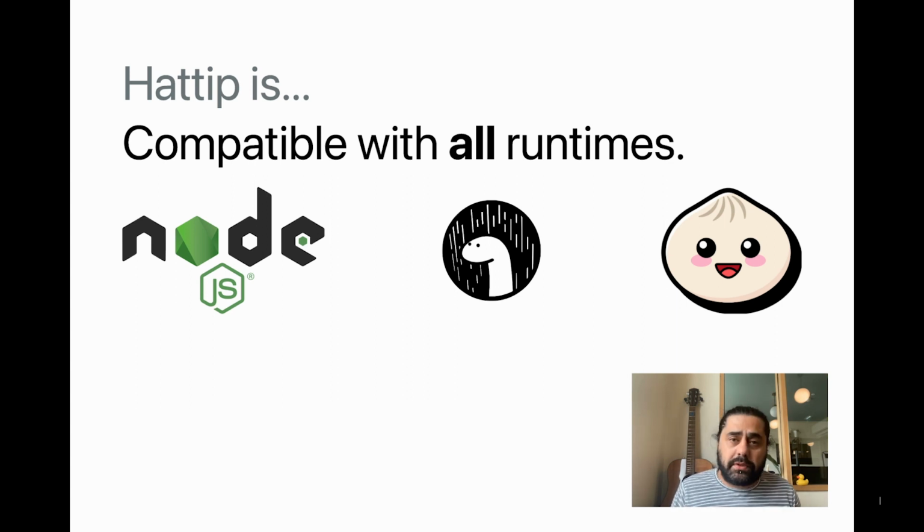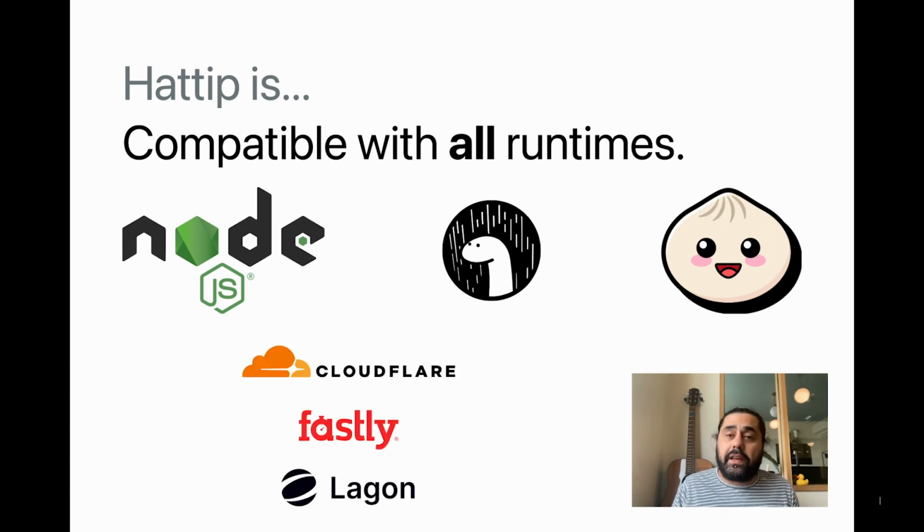While it's possible to run Node.js on the edge, there are lighter weight runtimes designed for the edge from the ground up, with very low cold start times, like Cloudflare Workers, Fastly Compute at Edge, Deno Deploy, and Lagon. And none of these new JavaScript runtimes are 100% compatible with Node.js. Most don't even aim to be.